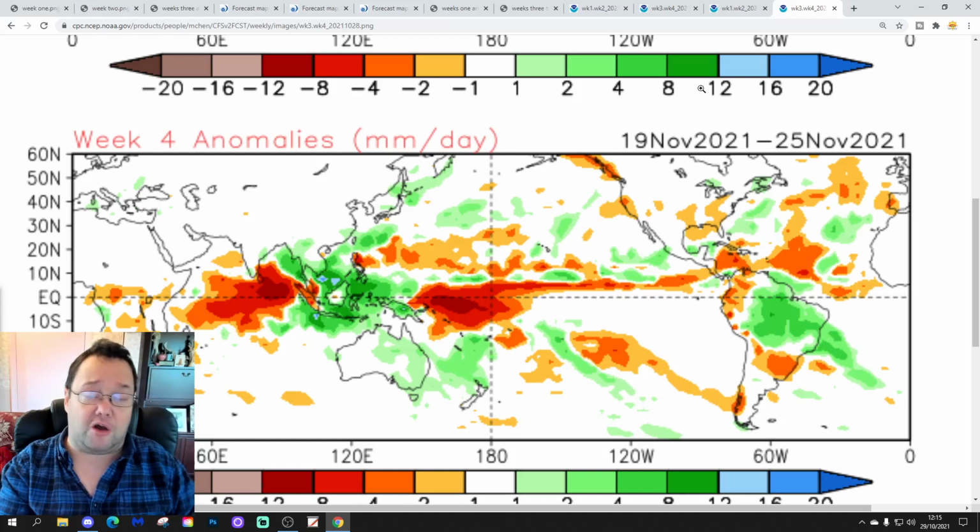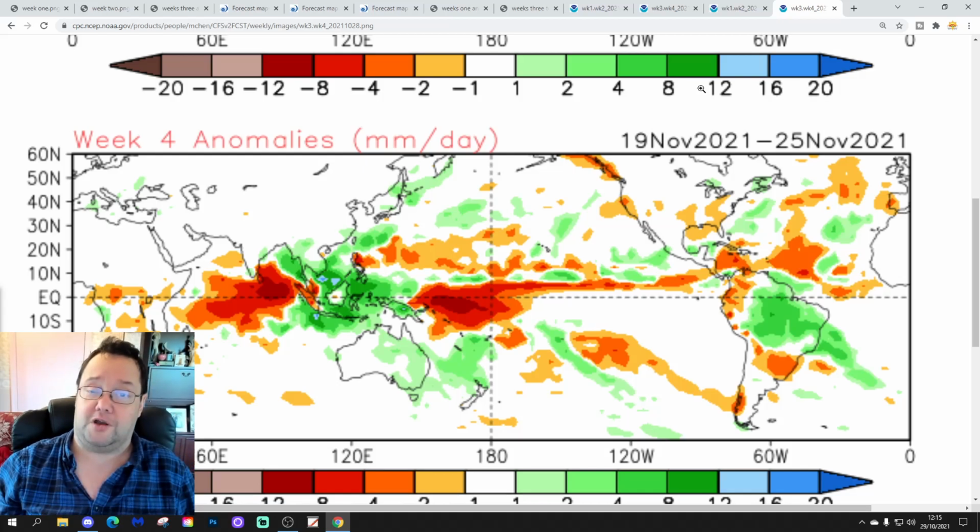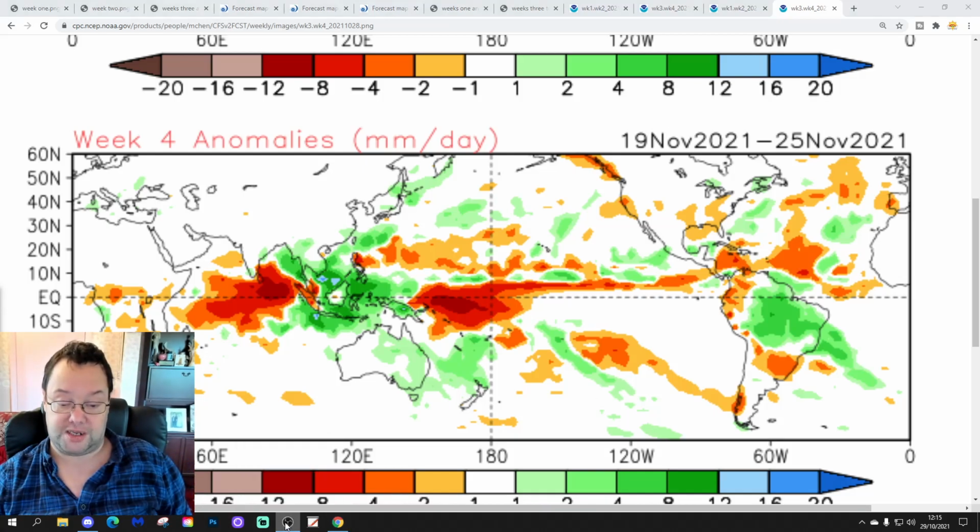Remember, it's just a snapshot of what the models are showing. It could look completely different next week. Any forecast beyond 5-7 days comes with big health warnings attached to it. That's just how it looks this week.